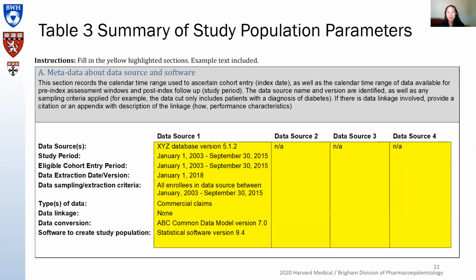So just to briefly show table 3, the summary table for study parameters. This table provides more detail than the design diagram, starting in subsection A with metadata about the data sources, and things like data version, extraction date, data linkage, or conversion to a common data model are summarized in this table with more detail in appendices.